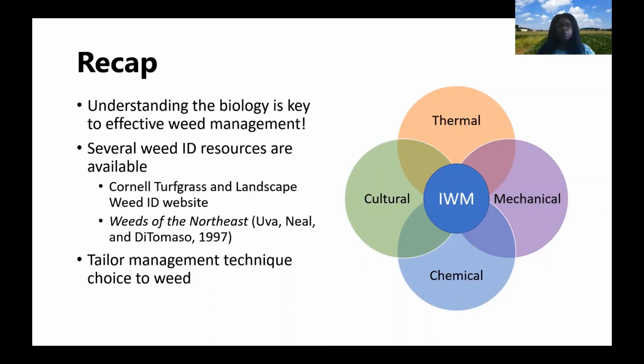And then finally, you want to tailor your management technique choice to the weed at hand. And that doesn't necessarily mean tailor it to the species level, but to those groups of, am I dealing with an annual? Am I dealing with a biennial? Am I dealing with something that spreads? Am I dealing with something that produces rhizomes or tubers? Does it grow earlier in the season, or does it grow later in the season? With that information, you can make better weed management decisions.